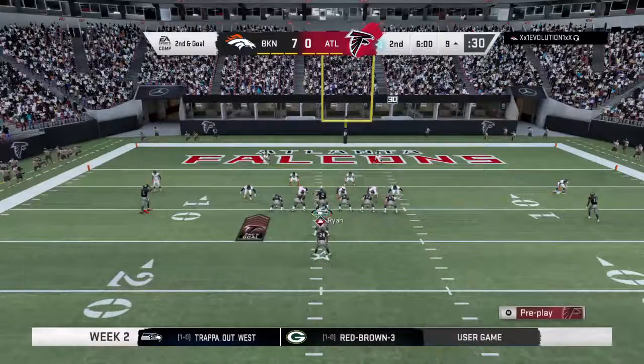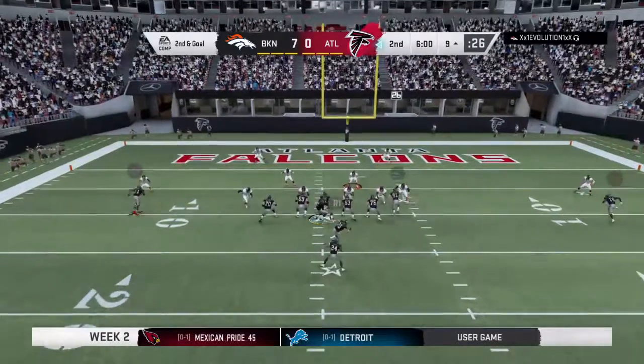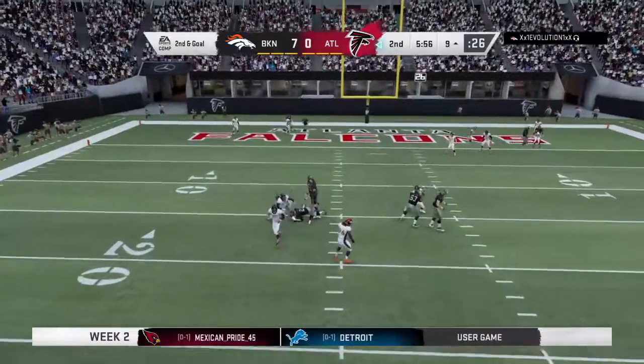Hey, South. They're not ready for this. They still playing soccer. Y'all playing the wrong football.